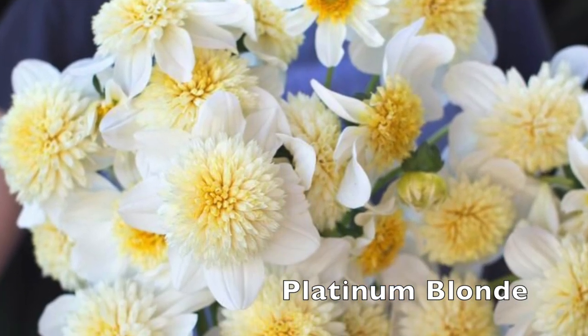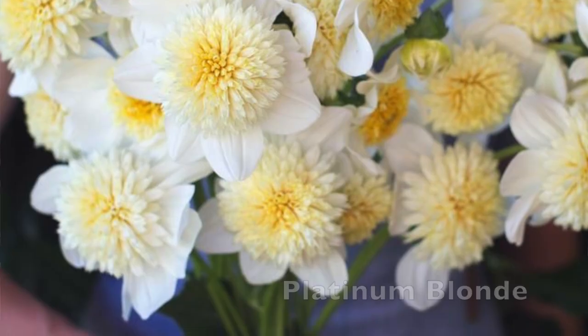I'm also bringing in Platinum Blonde. So this is probably the first intentional collarette variety dahlia that I've ordered. I know everybody's always seeking Apple Blossom, but collarette I think is just very beautiful. It's very dainty and it's going to be really beautiful for wedding work. So this is one that I have coming in this year. I've got 2 of these tubers coming in. I'm so excited to grow this one.